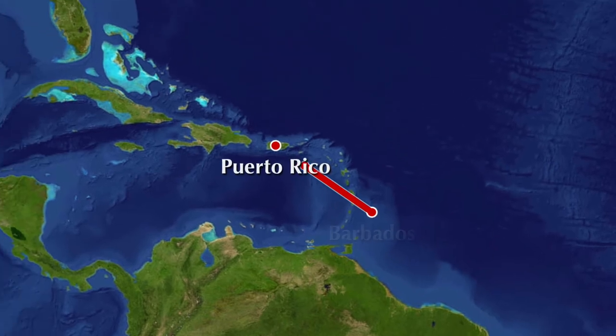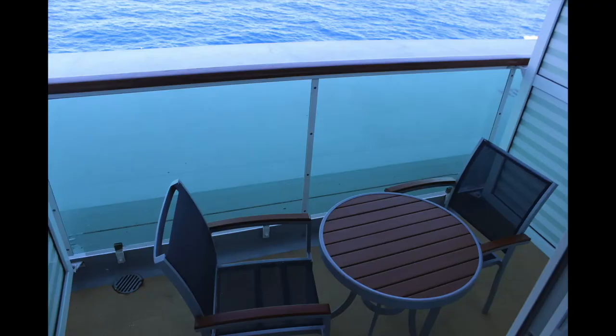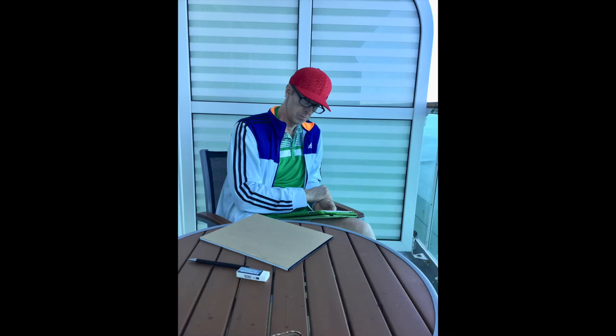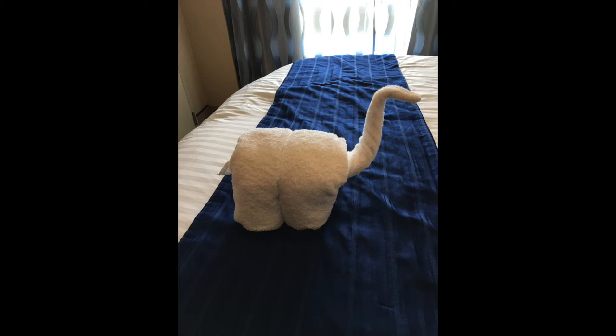Time to head back to San Juan, Puerto Rico. The last day on the ship, we headed back. It was a day at sea, and just time to reminisce of our trip, which was a really nice trip. We had a good time.